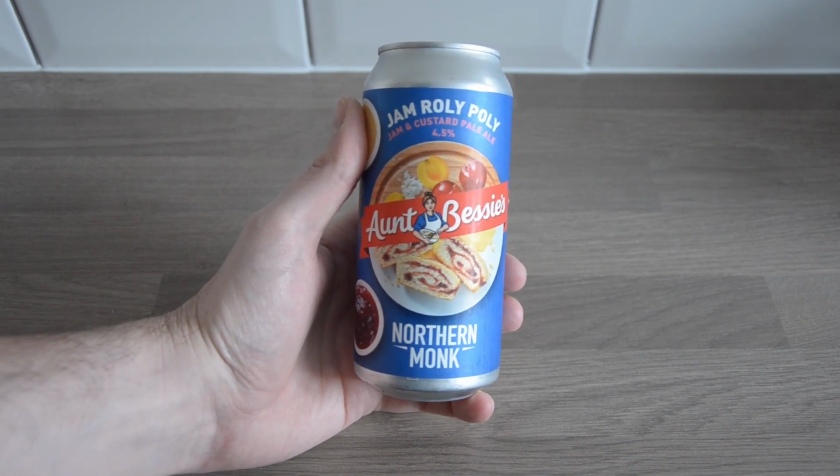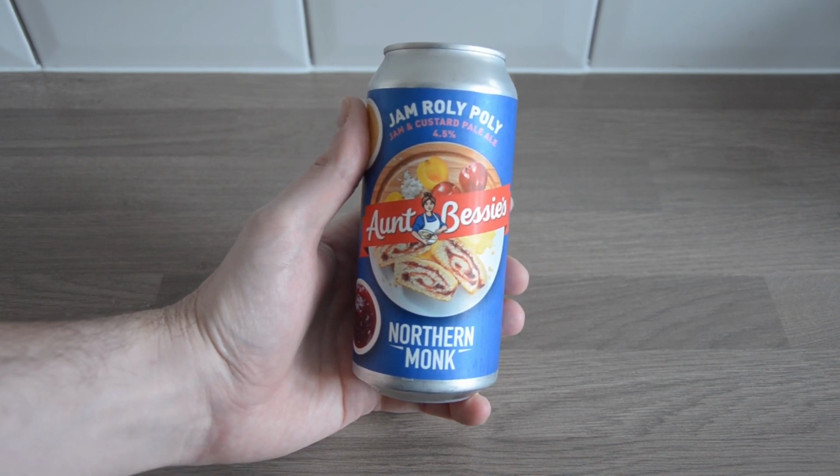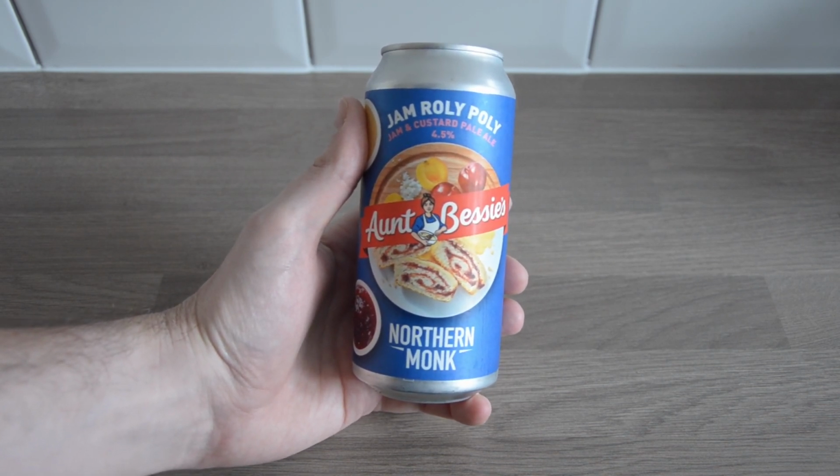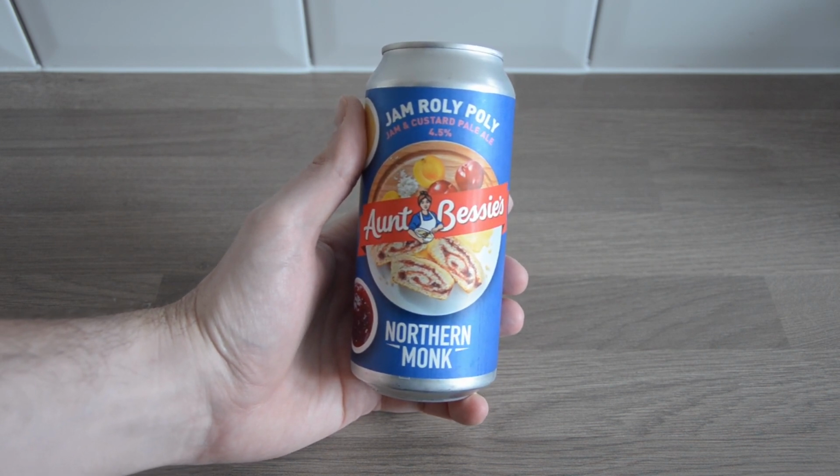Now I love my beers. I'll drink anything from stouts to ales to lagers, not particularly fussy. However, this really isn't something that I would normally buy if I saw it in the supermarket.